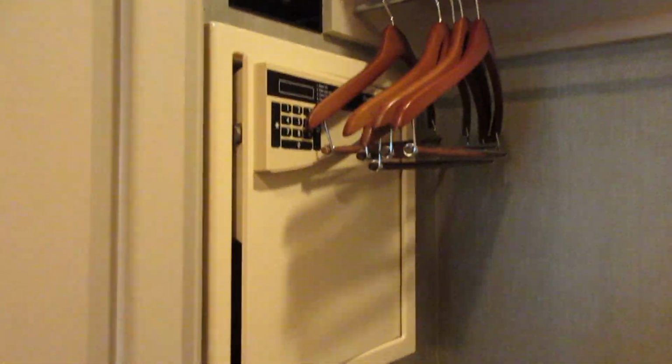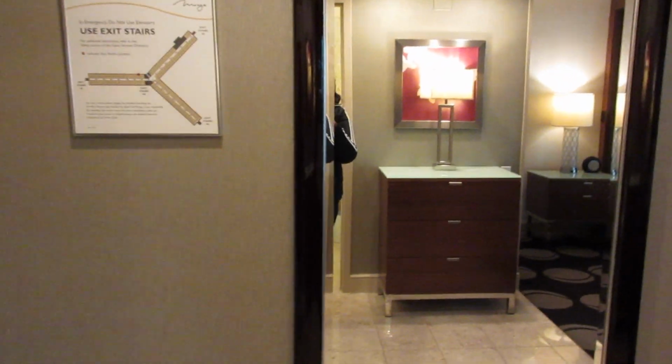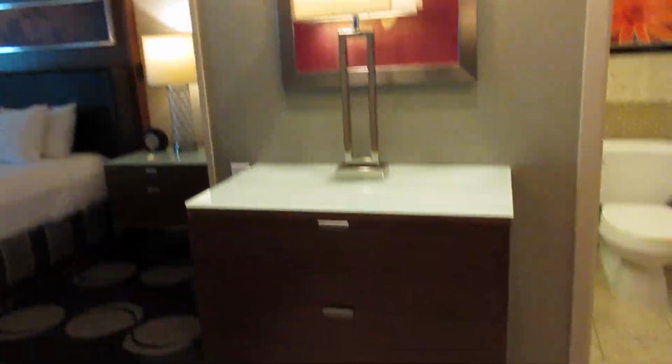There's a closet over here. Hi, I don't have any makeup on today. And then my little duffel that I brought. The safe is in the closet. Hangers, like usual. Bag for dry cleaning. Ironing board. And then another mirror on this side. And then a dresser right here on this wall with the lamp.